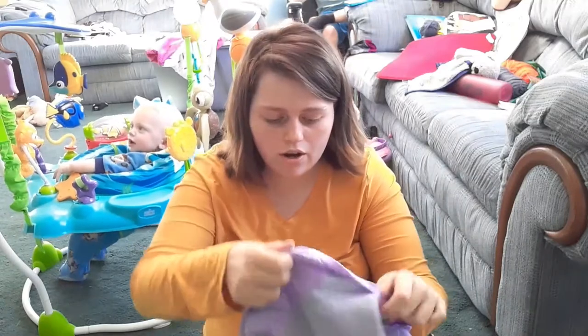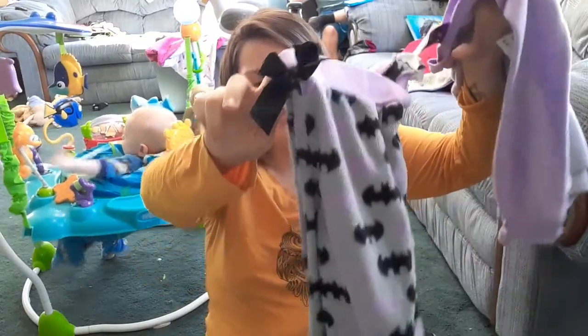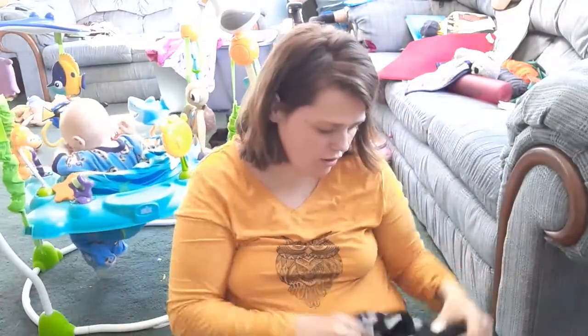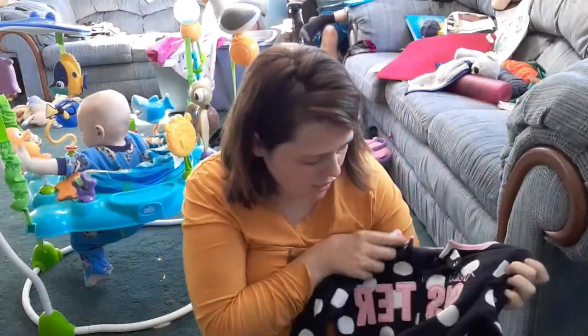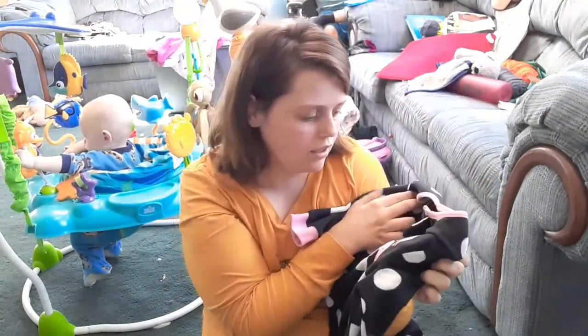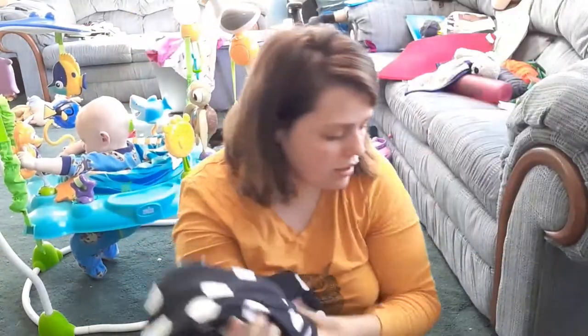And then her and Daniel picked out Batman PJs. They have a little bow on it. And then she's got this zip up sleeper that says best sister. So that is super cool. She could fit that. So I'm gonna let the kids go put all their clothes up. That is everything that we got.